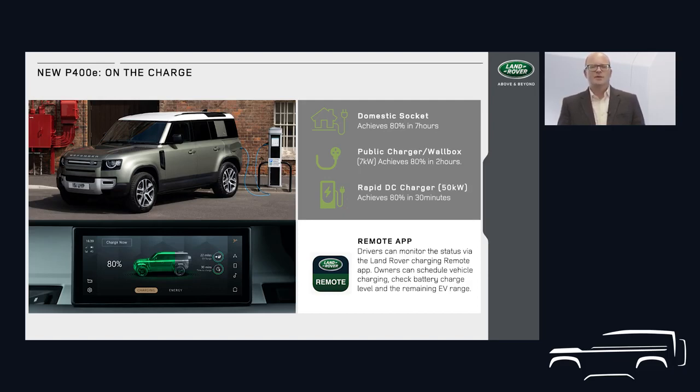Lights alongside the plug-in point on the vehicle give customers a quick visual status check on charging, and if you can't see the vehicle, our remote app technology allows customers to keep tabs on new Defender wherever they are. It allows you to check the charging status, the level of remaining charge, and how far that will get you. You can also lock and unlock the vehicle and precondition the cabin temperature ahead of journeys in hot or cold weather to make sure new Defender is the perfect temperature at the start of every trip.